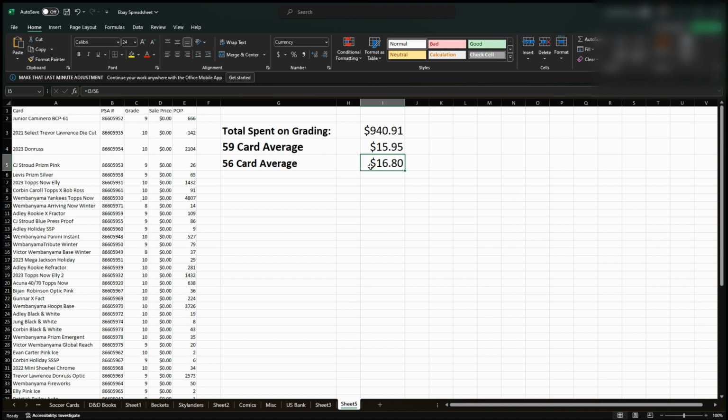Obviously, this is a starting-from-here thing. I'm not looking at what I paid for the 4 boxes it took me to get one of these cards or whatever, because I don't keep track of that. I count that as 0. They're in my collection. I'm grading them.